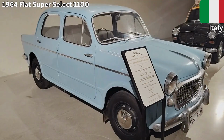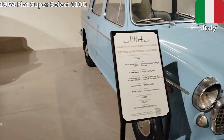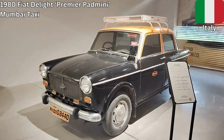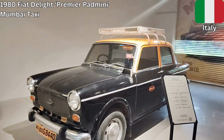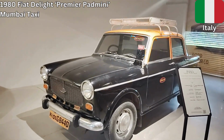The 1946 Fiat Super Select was a popular choice for racing and rallies due to its light and sturdy build and impressive power-to-weight ratio. And the popular taxi in India, the Fiat Delight 1980 model, also known as the Premier Padmini. This car was popular as the Mumbai taxi in its iconic black and yellow colors.